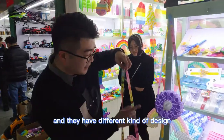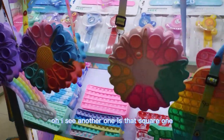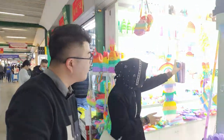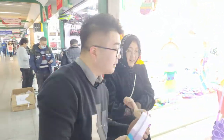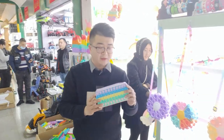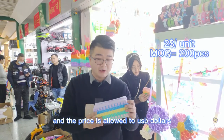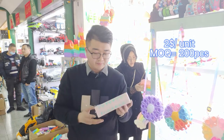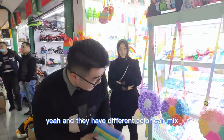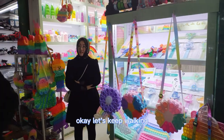And they have different kinds of design. Oh, I see another one, the square one. So this one carton is 120 pieces. So you can buy 120 pieces of this one, and the price is around $2 USD, wholesale factory price. Yeah, and they have different colors, can mix. Okay, let's keep walking.